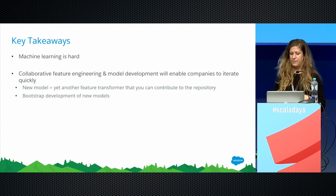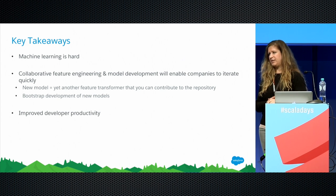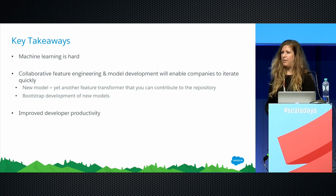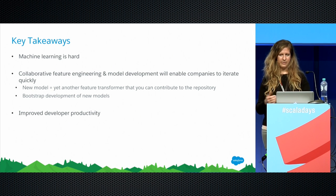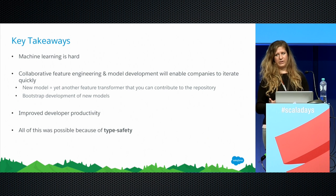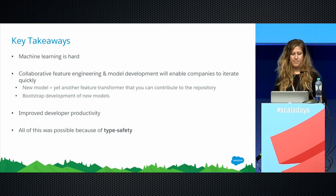So if they want to add yet another transformer, they'd be able to contribute to the repository, and they can bootstrap new model development. There's improved developer productivity, so the fact that we introduced type safety, where you find out at compile time if there's going to be a problem, plus code completions, the ability to take advantage of just speeding things up in that process. And again, the fact that this is all really due to type safety, introduced on top of SparkML.